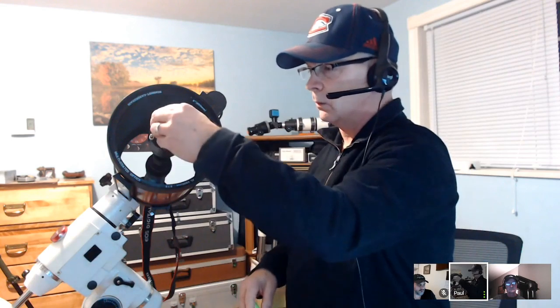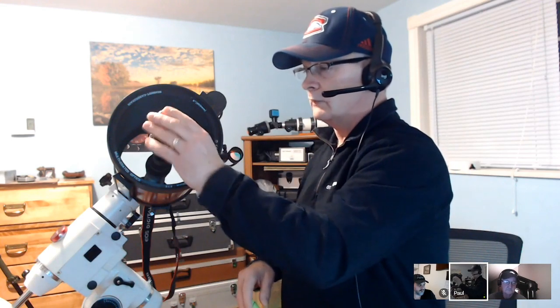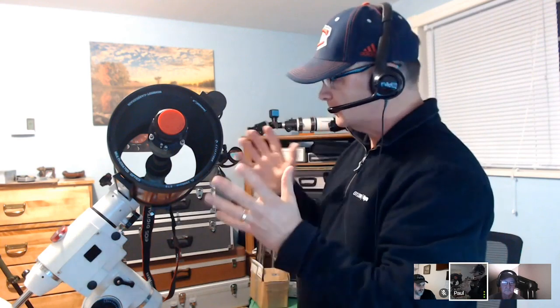I would certainly start with a small refractor first, but on the other hand, you can go with F2 and you'd be quite surprised how forgiving all that is. And these particular telescopes come in a variety of sizes. You can get them in a 6-inch, an 8-inch, which is what this one is, a 9.25, an 11, and a 14, and it's Schmidt-Cassegrain.